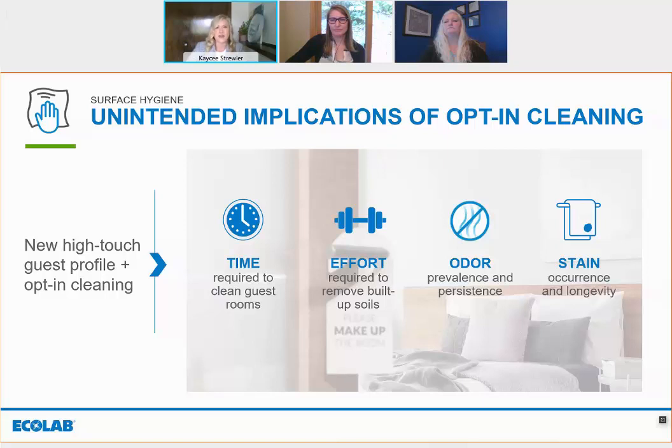When we combine this with that really high touch guest profile that we're seeing today, those leisure travelers that are bringing their kids, their pets, they're eating on the beds, they're doing all the things in the room that maybe they used to do in other areas of the hotel or out and about in the world, this model really all but guarantees that you're going to have increased time and effort required to clean the rooms. They're going to have more built up soils from days worth of activities in the room that maybe used to be taken care of during a daily cleaning.